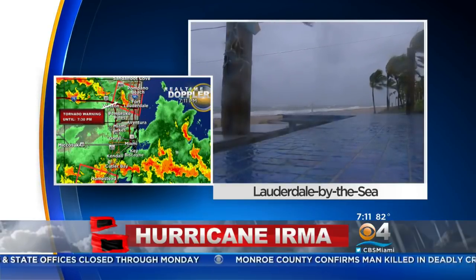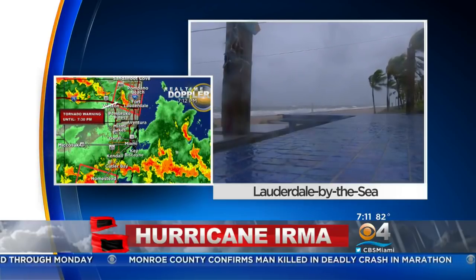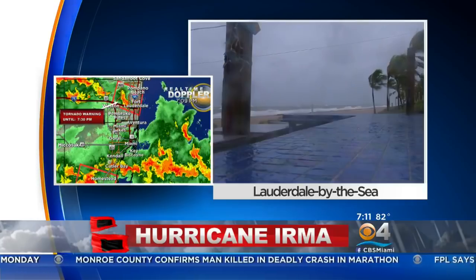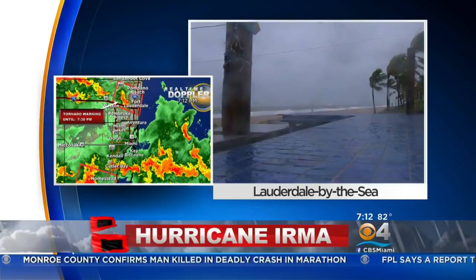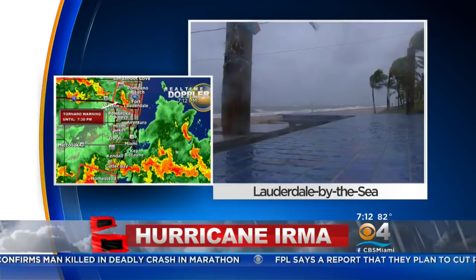Again, the tornado warning is in effect for another 20 minutes or so. And I guess we should say not to get away from windows since we're shuttered up, but to get away from the outside walls of the house. That's probably a better way to phrase it. Okay, good. Thank you for clarifying that.